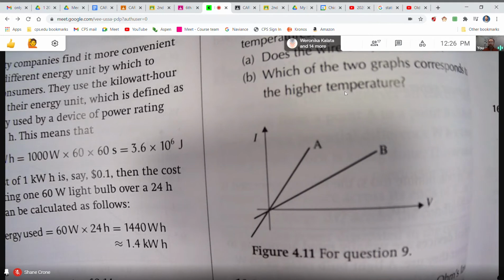Because whoever has the higher resistance is extracting more energy from the charges as they pass by. Let me repeat that. What the resistance is going to tell you is who is extracting more energy as they pass by. So the more resistance I can put in front of that same current, the more energy that I can extract from that.